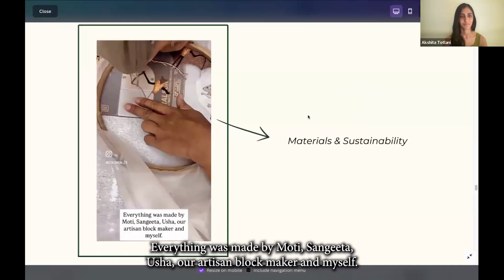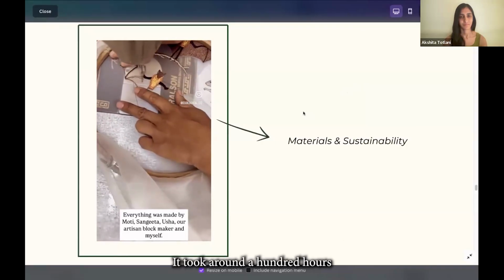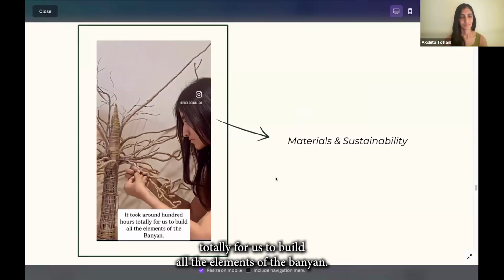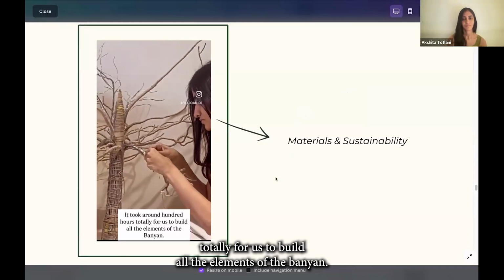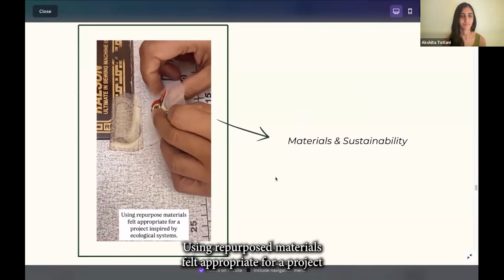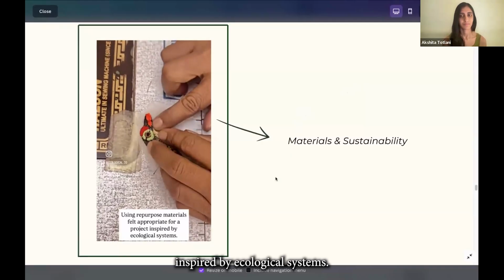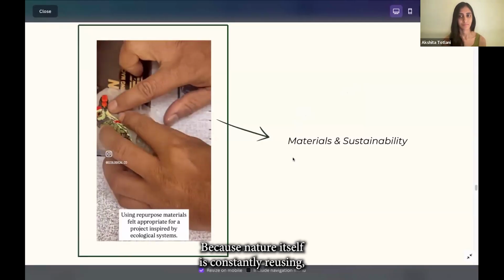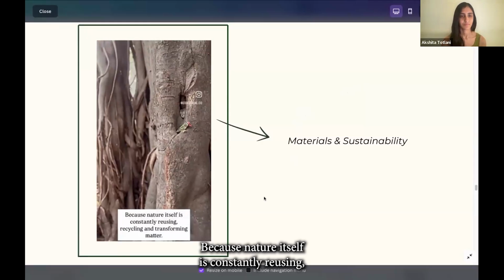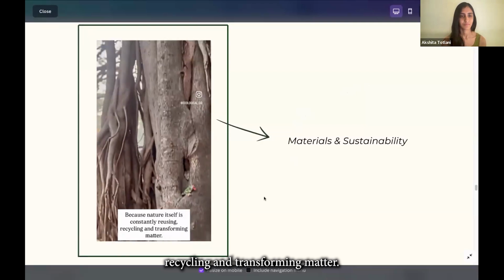Everything was made by Moti, Sangeeta, Usha, our artisan lock maker, and myself. It took around 100 hours totally for us to build all the elements of the bamboo. Using repurposed materials felt appropriate for a project inspired by ecological systems, because nature itself is constantly reusing, recycling, and transforming matter.